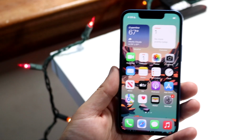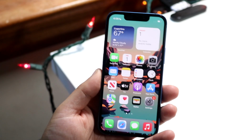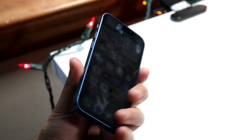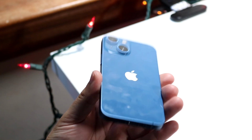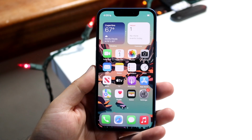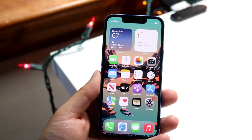Well, everyone, the iPhone 13 mini has been out for about a week now, and I can definitely tell you, I literally love this phone. This phone is so good. It's definitely not perfect, but from the iPhone 12 mini, this has been a really worthwhile update.